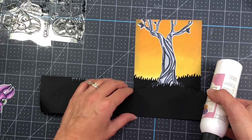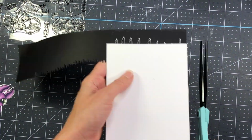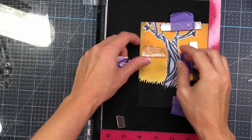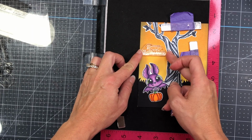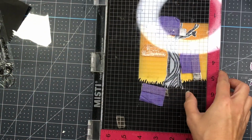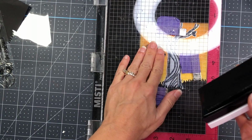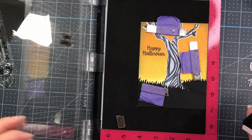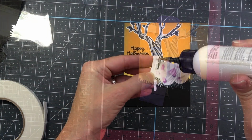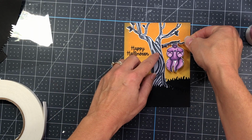And then I'm going to position that second layer of grass where I want it, and then I'll go ahead and glue that down. And then I'll snip off the excess. So next I'm going to go ahead and put that card layer into my MISTI, and I'm going to go ahead and position that stamp Happy Halloween where I want it to go. I'll close the door on my MISTI, and then I'll ink up that stamp with some black ink, and then I'll press that down. I will just do that a few times to make sure I have a very black impression. And then I'll go ahead and glue down this bat that's hanging from the tree.